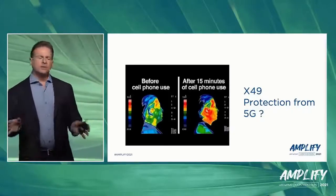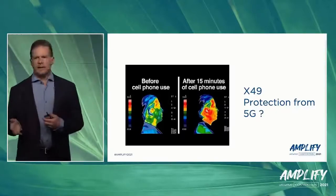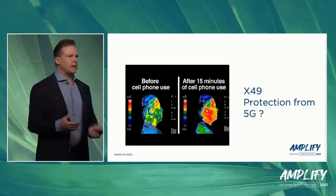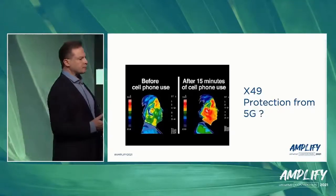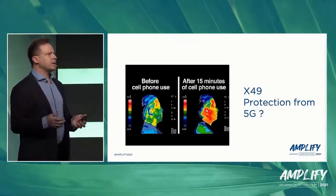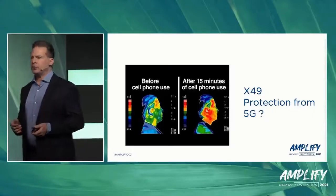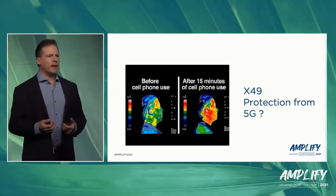And so years ago, we had developed in our labs a device to block the radiation that was coming off of cell phones. And we sold that product for a few years, but then it became very evident that this was not going to be a long-term solution to this problem. Because of the proliferation of 4G and now 5G, with Bluetooth, Wi-Fi being everywhere, we really needed to address this problem in an entirely different way.